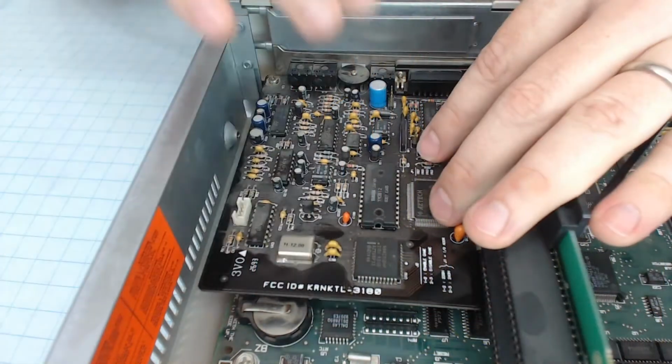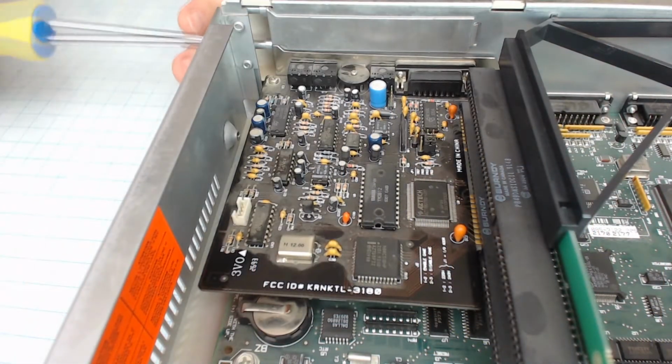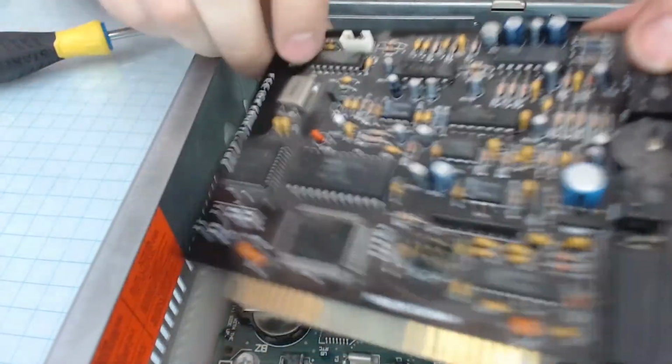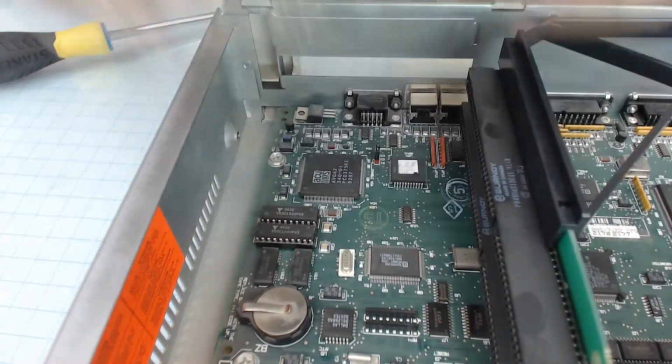air. So we have our sound card here. So let's go ahead and take that out. So we have our sound card. We'll talk a little bit more about this in a moment.